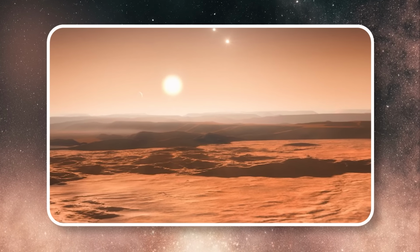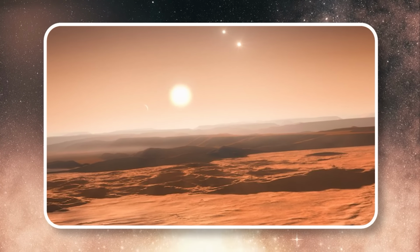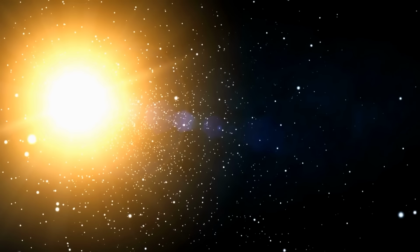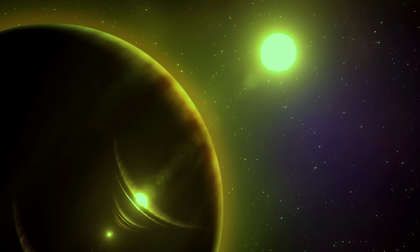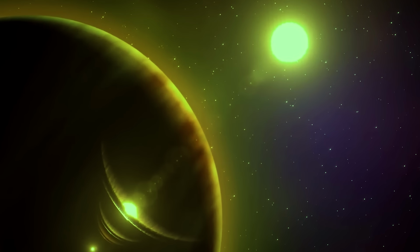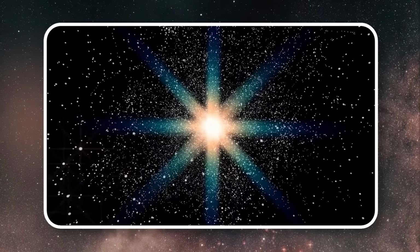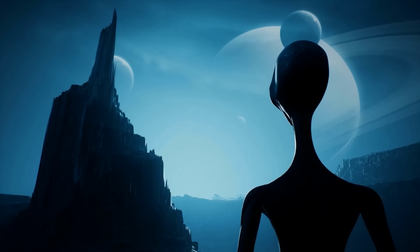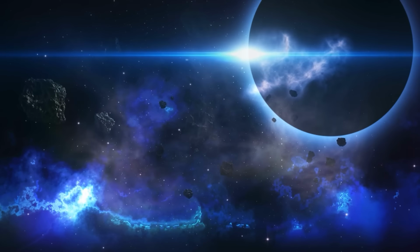And how about a world with not one, but 3 suns? That's Gliese 667 Cc. Orbiting a red dwarf star within a triple star system, this world is about 22 light-years away. 4 times the size of Earth, it lies in a spot where it receives just about as much sunlight as Mars. Imagine a landscape under the eerie glow of 3 stars, a place where alien life might thrive in conditions we would find unimaginable. What kind of life might exist in such an exotic environment?